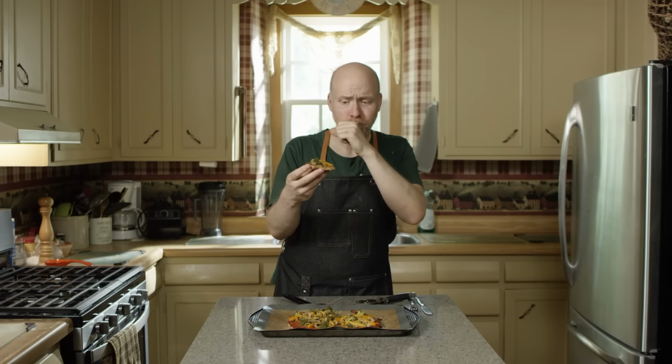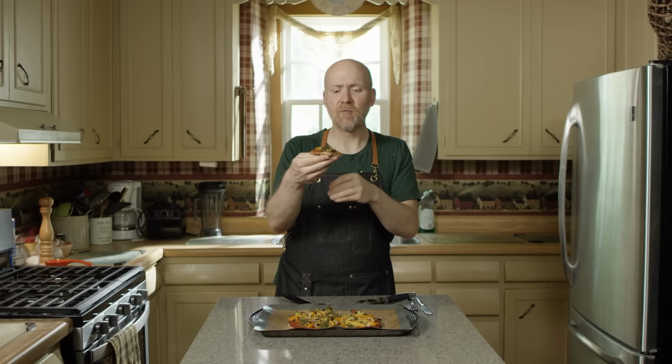I like that a lot. Huh, that's so good. I was a little worried that the tempeh would be really overpowering here, but because it's a thinner slice, it blends in perfectly and it works as a really nice crust. It's a little flimsy, but it holds together beautifully.